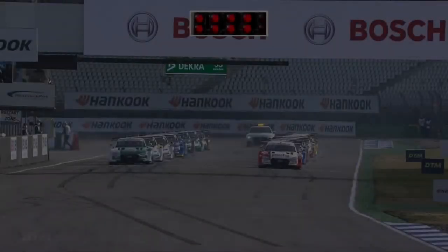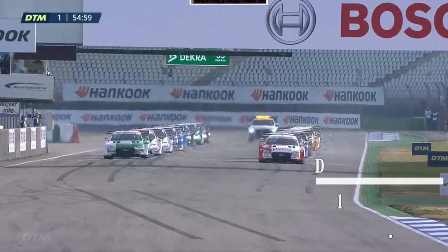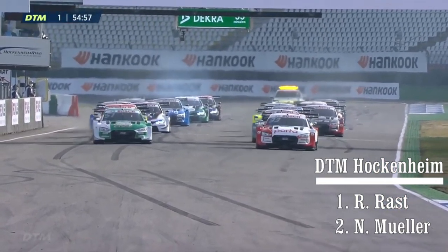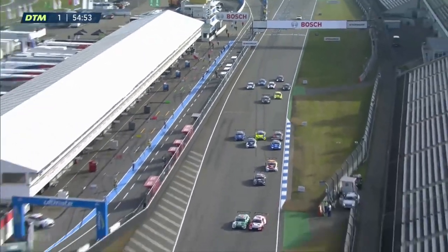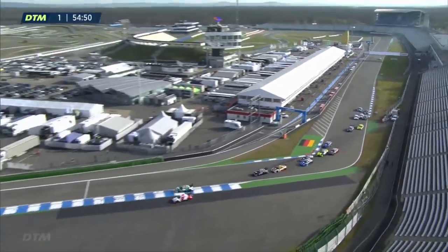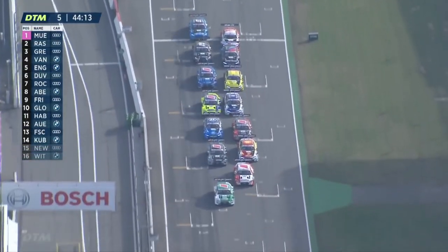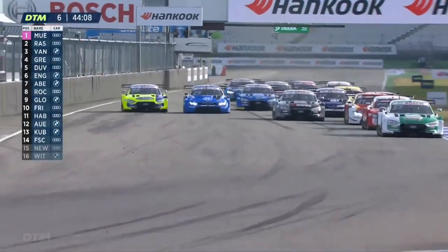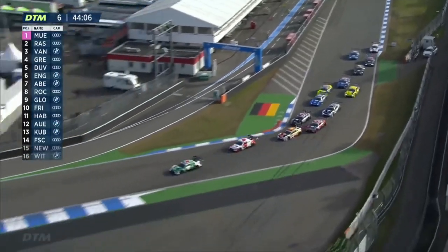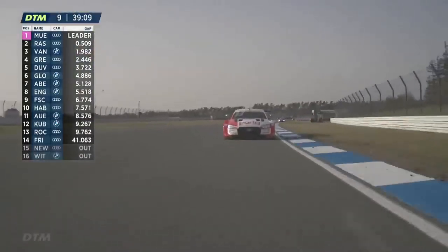The final weekend of the DTM 2020 season and the top two in the championship sharing the front row of the grid. René Rast, the championship leader, off to a good start, but a better start from Nico Müller, who forced his way down the inside into turn one. All the cars were recovered then for the IndyCar style restart, and it was a perfect getaway for Nico Müller, the Swiss, moving into the lead of the race, returning to the championship after missing the previous weekend at Zolder.